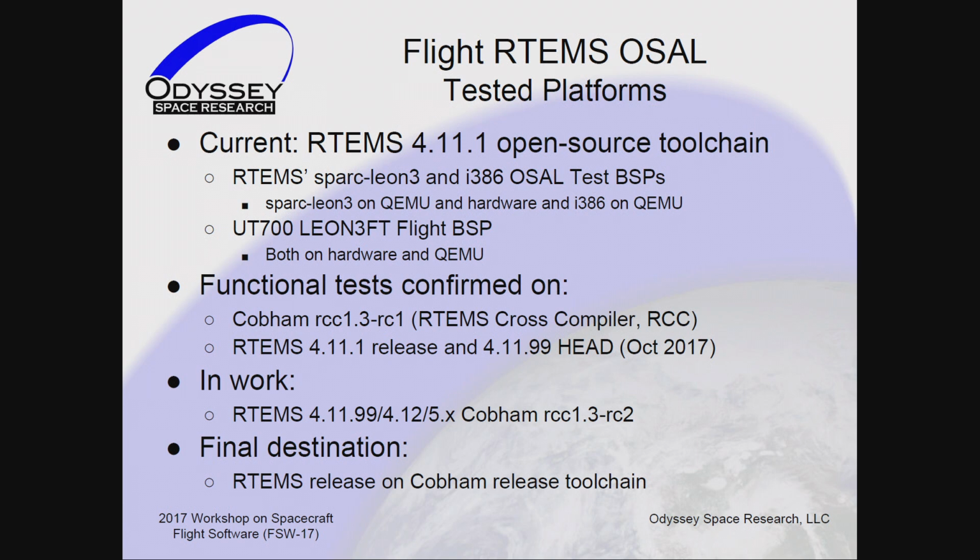So currently we're on the RTEMS 4.11.1 open source tool chain. That's for the Spark and the i386. And we got our Flight BSP, and we've tested that both in hardware and QEMU for our Flight BSP, which we're not releasing. The functional tests were confirmed with Cobham's RCC 1.3, release candidate 1.